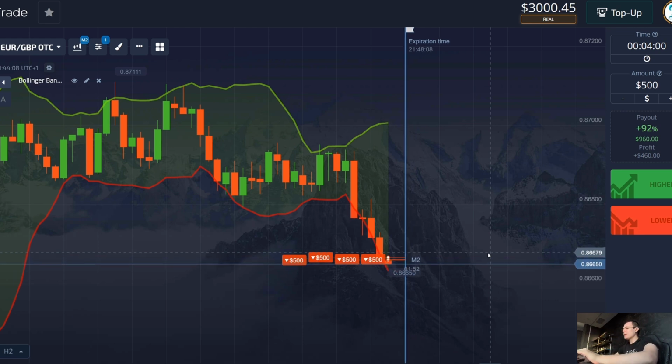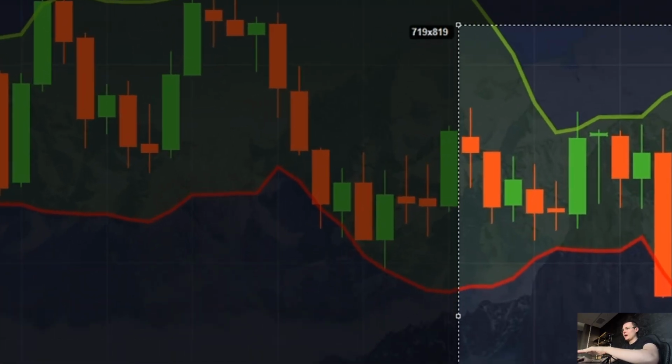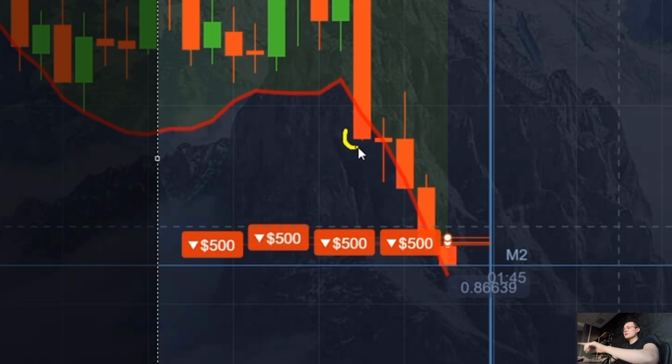The strategy is really elementary, and in order not to confuse you, I will explain everything and show you step by step. The first thing you may notice is that I have specially configured the indicator for signals. The lower line is red and we open a trade down, the upper line is green and we open a trade up. And right now, the chart of the currency pair is exactly on the red bottom line, and this is the first signal that you should notice.